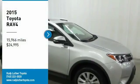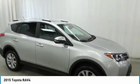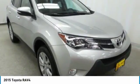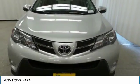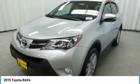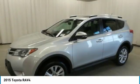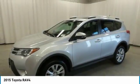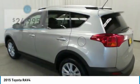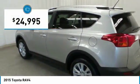Stop by and take a look at the 2015 RAV4. The RAV4 is one of the most fuel-efficient SUVs in its class. Versatile and efficient, RAV4 mixes the comfort and drivability of a sedan with the benefits of an SUV. This highly evolved, well-packaged crossover SUV lets you have it all and is priced below $25,000.